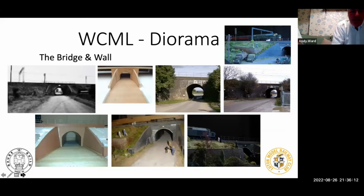And as you can see by the picture on the bottom left, the brickwork is now on, Slater's brickwork, and the handrails are on the top now. By now you can see it was coming on. The embankments are made of polystyrene to try and keep the weight down. But again, it was a labour of love. I really enjoyed doing this because it's a factual place. You can actually go to it, and the bridge is still there. It's still the same. So I managed to take many pictures and sizes.